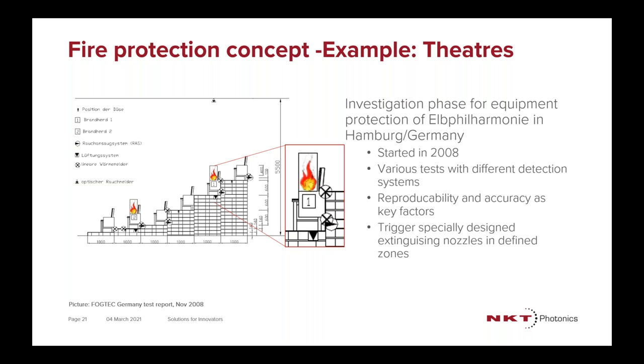So very important for the detection system was the reproducibility, of course, and the accuracy. Those were the key factors so that we can really trigger the specially defined and specially designed nozzles for the water mist extinguishing at the floor level. These tests were done together with our partner for the installations we have done in the past. That was FogTech at that time, and with them together we had three nice protections.